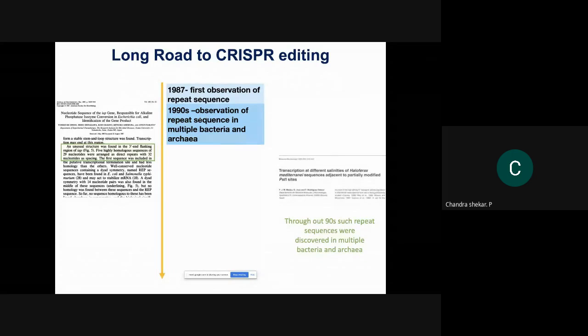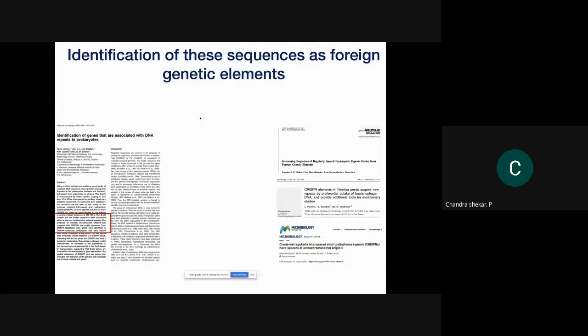They knew that such repeat sequences were there, and whoever noticed them reported them, but they did not know what these were, what they did, and what they stand for. Then the next breakthrough came in 2002. So the whole decade went in just reporting such things.